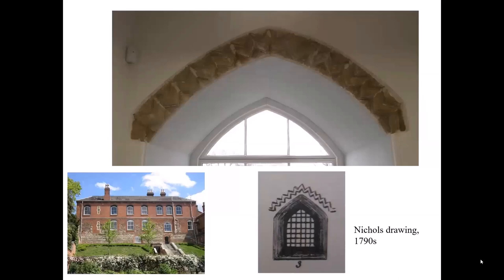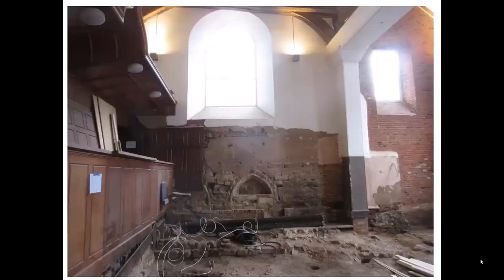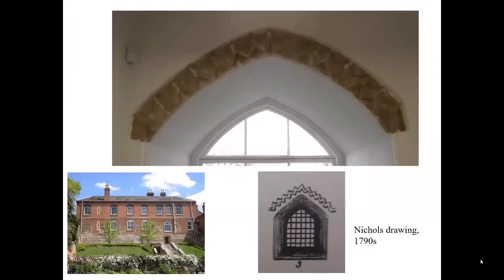And inside, another feature which has caught people's attention on the first floor is this remarkable chevron arch inside a window. It's one window that, rather oddly, if you look at all the facade here, is the one window which still has a pointed head. And it's a window that was recorded by Nichols in the 1790s again. And clearly, when they made the 19th century massive alterations and rebuilt everything, they thought that this was something worth keeping.